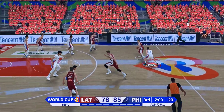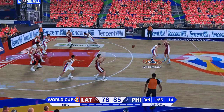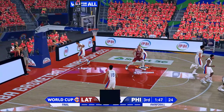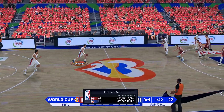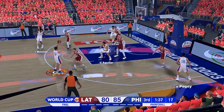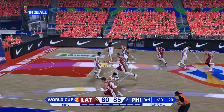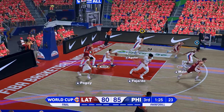Here's Kuroop. Still looking for his first bucket in this one. Nails the 16-footer. This is not the same guy we saw in the first half. Credit him for finding a way to shake off those first two quarters. Thompson outside. Here's Aguilar. Misses the chippy right there. Yeah, the defender in position there and with a height advantage. The fade away was really his only choice, but still a tough shot.